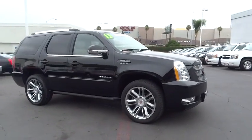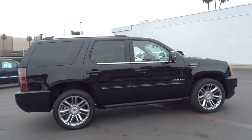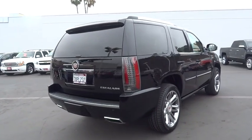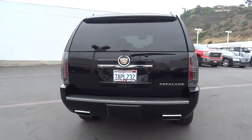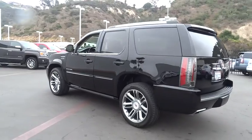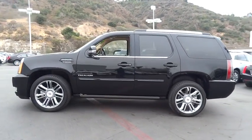The 2013 Cadillac Escalade. A full-size luxury SUV, the Cadillac Escalade stands for A-list style. Thrilling yet effortless performance combined with advanced luxury and technology that's on the leading edge of the industry makes the Escalade an easy choice. This vehicle has less than 15,000 miles.